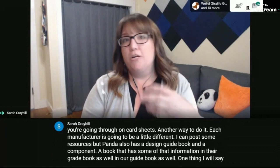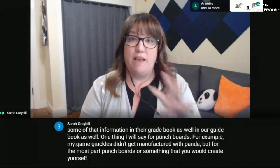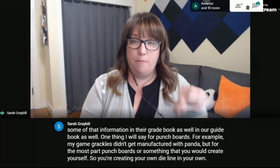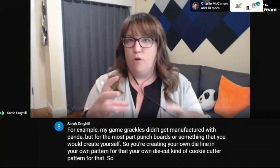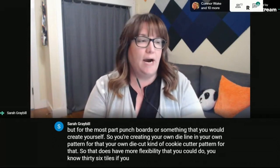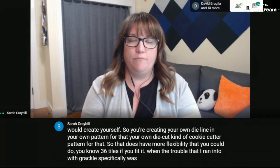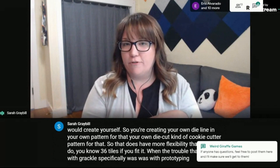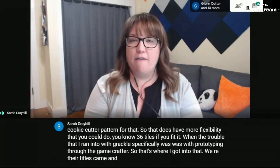One thing I will say for punch boards, for example, my game Grackles didn't get manufactured with Panda, but for the most part, punch boards are something that you would create yourself. You're creating your own die line and your own die cut, kind of cookie cutter pattern, so that does have more flexibility. You could do 36 tiles if you fit it. The trouble I ran into with Grackles specifically was with prototyping through The Game Crafter, where their tiles came in sheets of 35.